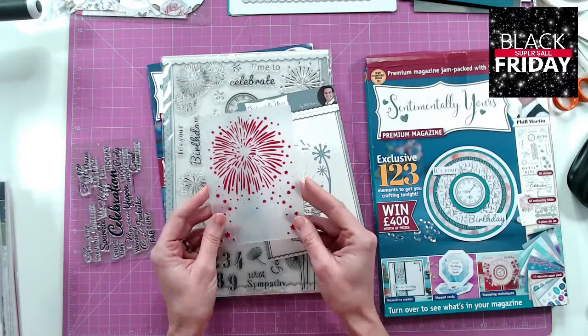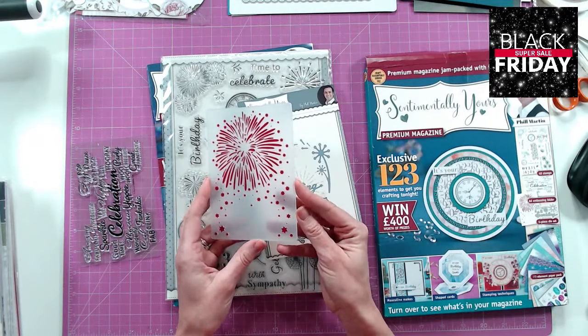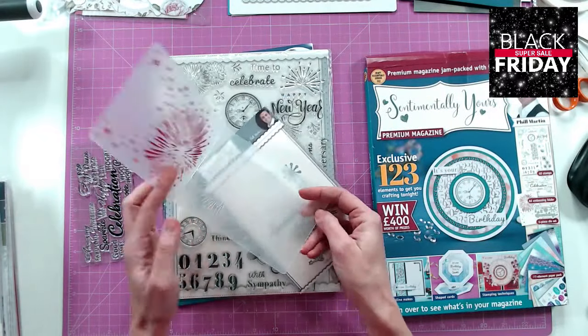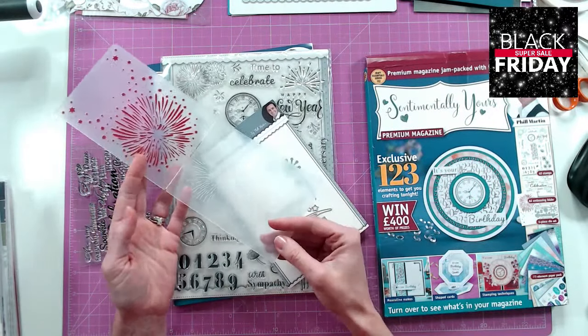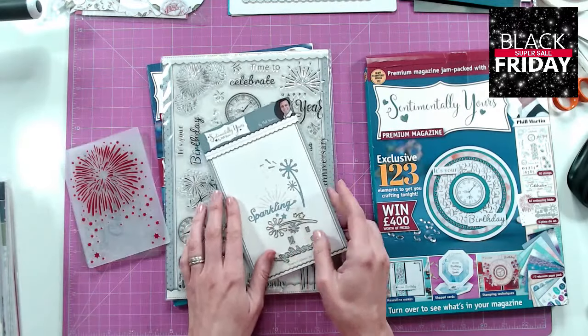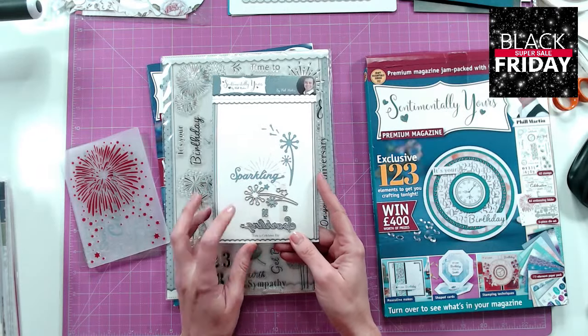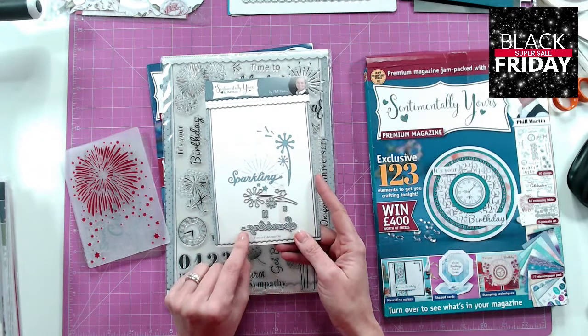Talking of celebrations, we've got fireworks. These are not the ones that scare your pets. These are just the fun, crafty sort. So we've got an embossing folder here that has the firework effect in it. That is included in the kit. We have dies as well. So we've got the dies to create the dandelion heads, and then we've also got the sparkling die too.